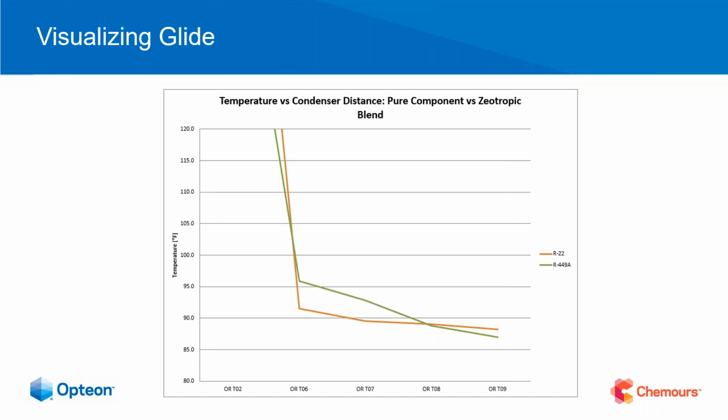The last thing I wanted to cover, because this is something that comes up a lot, is glide. Glide is definitely something the industry has seen by now, but in the refrigeration world, especially if you've been used to using 22 and 404A, glide might be a newer concept. While it has been around, there are ways you can optimize it and work around it, but understanding what is physically happening with refrigerant glide is helpful in making sure you're optimizing the system as best as you can.